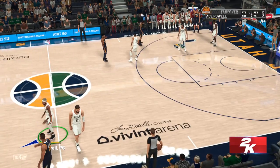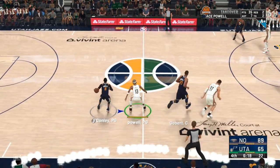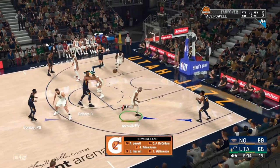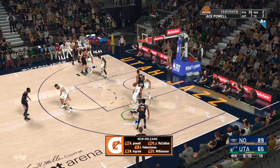Pelicans going with a whole new group out there. So for New Orleans right now, Ingram and Williamson are the forwards. McCollum is out there with Powell. And it's Valanciunas in at the 5 spot.